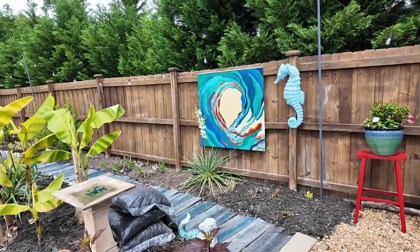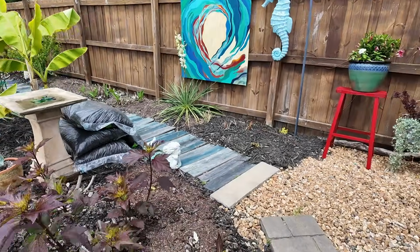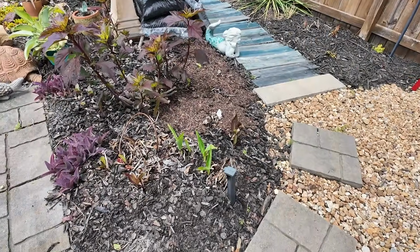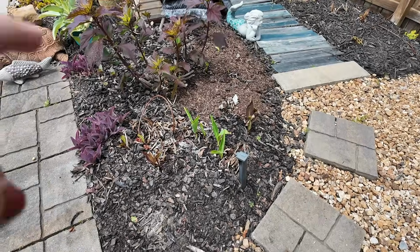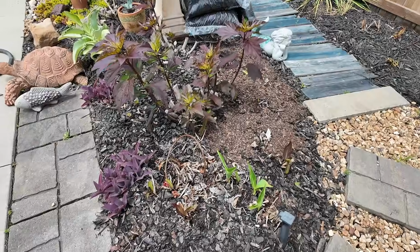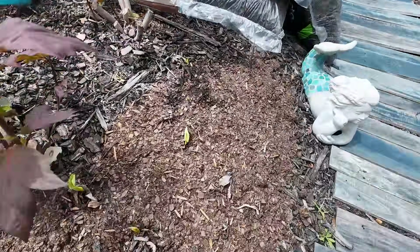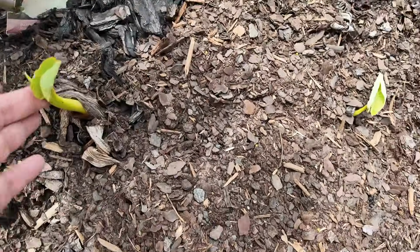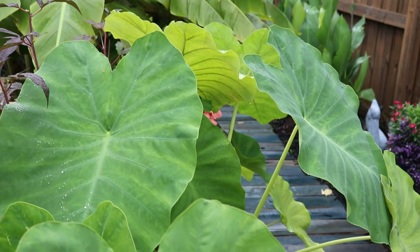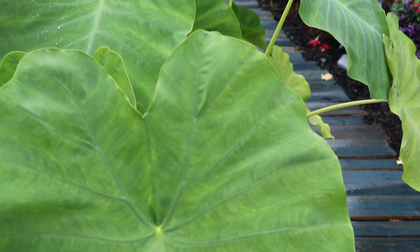All right, very coastal, looking awesome right there. And the bird bath looks good. So as we take a look down at the ground here, we start our secret garden off with some canna lilies that are just beginning to sprout. We have some purple heart here in the front, the hibiscus we already talked about. And then these are sprouting elephant ears, which should get very, very big. I hope that they do. That was the idea for this entrance here.